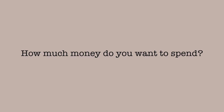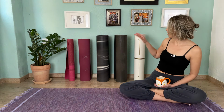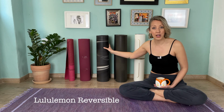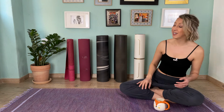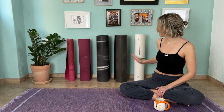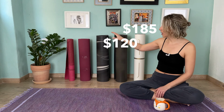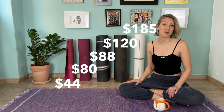Now, the first one depends on your budget, so how much money you can actually spend. So these are the 5 yoga mats that I own. I've got the Liforme, the White Gold edition, the Manduka Pro, the Lululemon, this is the reversible mat, then the Jade Harmony, and then the Manduka travel mat. Each of these are actually excellent yoga mats. I have aligned them here based on their price. The most expensive yoga mat is the Liforme, the White Gold, and then it's the Manduka, the Lululemon, the Jade, and the travel mat. So depending on your budget, choose the mat for you.